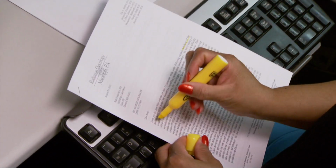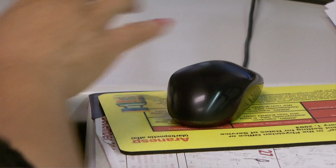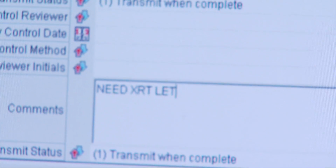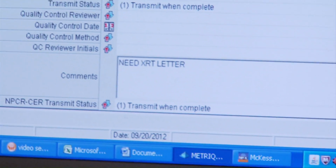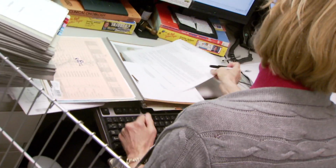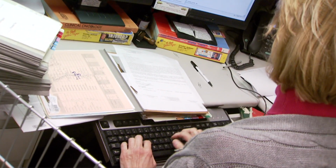So I am now a registered health information technician. My role here is a cancer registrar. What I do is gather information from pathology reports, and we enter information into the registry, and it is used for research to better care for the patients as far as medication, cancer prevention, and things of that nature.